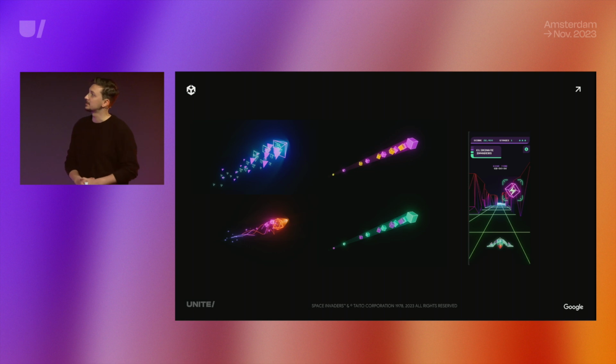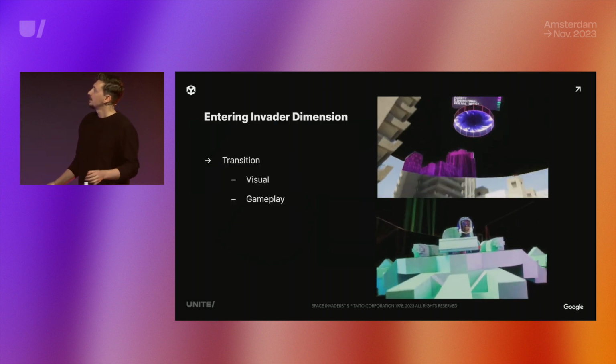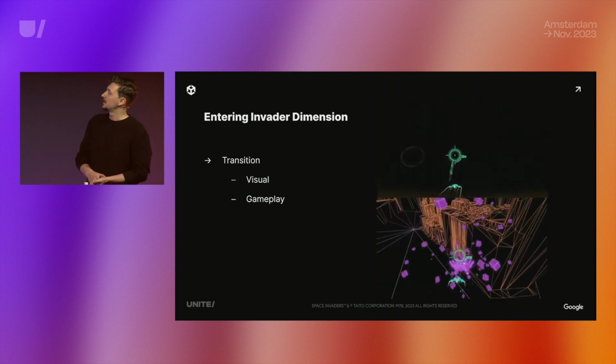Each weapon has a different projectile. Thanks to the Unity particle system, we could actually create quite a few with a lot of variants and different effects that accompany these projectiles. And that takes us to the invader dimension.